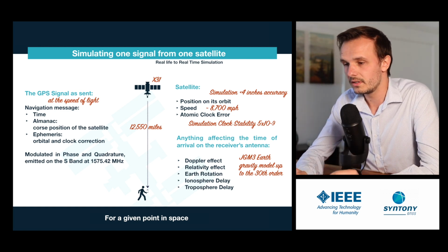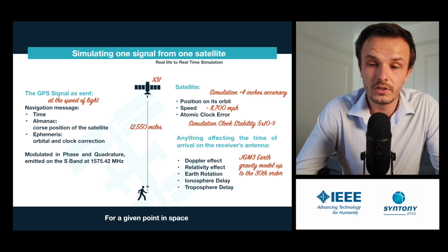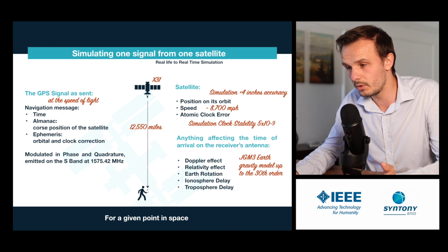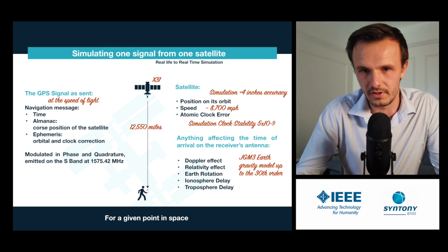Also, you need 5 nanosecond precision on your clock. And the final part, just to give you a couple of examples of what it takes, the model we use, the JGM3 Earth gravity models, and they are up to the 30th order. So that's a lot of computing happening here.